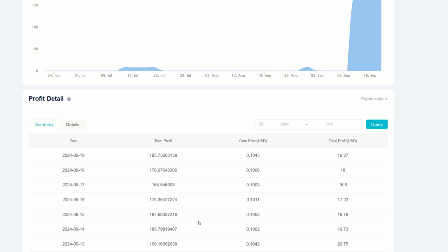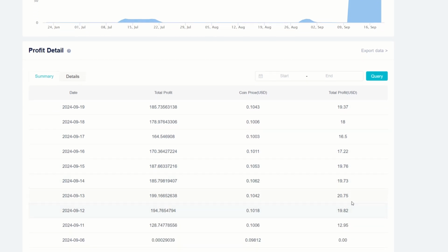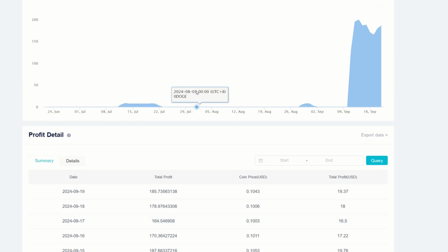But here's our profits that's coming in. So remember, we're only getting like $2 to $3 a day here. Now we're getting $19.37, $18, $16, $17, $19, $20, $19.82 in just Dogecoin alone, with the other ones just kind of like sugar sprinkles on top.